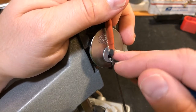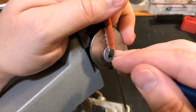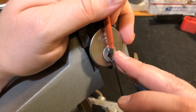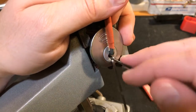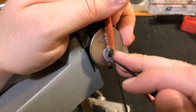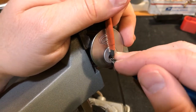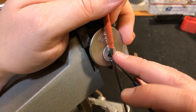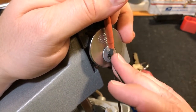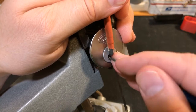Hey, Mad Hatter. Funny you just mentioned that. The Abus 83 series is my favorite series of padlocks. The way that they come stock from the factory is awesome because they've got those really nice spools in there. They've got one standard pin and then the rest are spools. And it just gives you so much feedback. When you're first learning how to pick, it really gives you a lot of good feedback when you're learning spools.